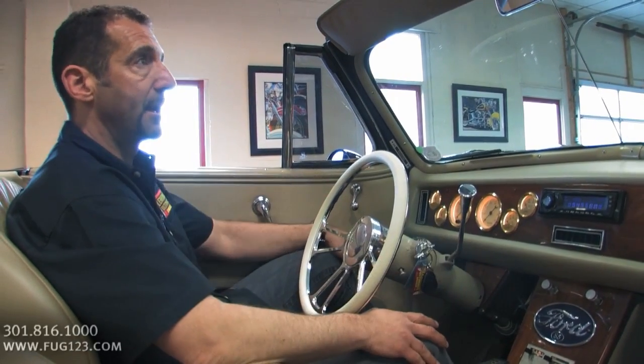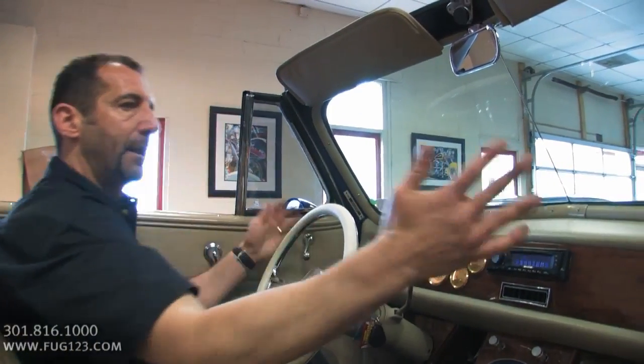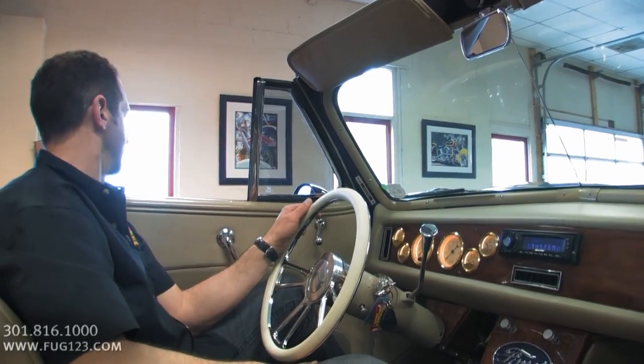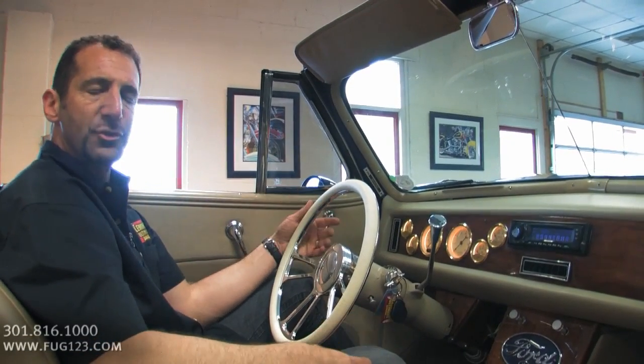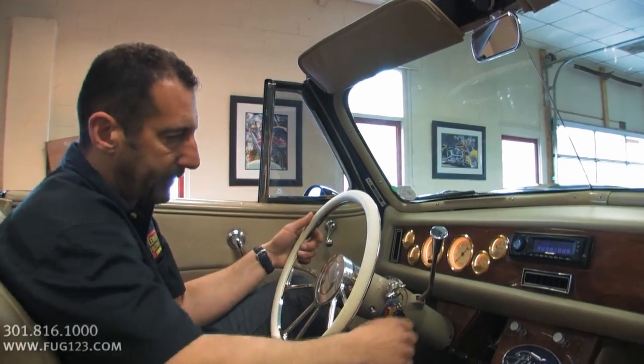Anyway, I think it's just one of those cool cars. Check out the windshield, the way it's split and put together like that, the way it was back in the day, and the way the trim's all painted. It's just a cool car. And you sit in here, it's just so comfortable, and it just runs and drives so well. But how about I fire it up for you?